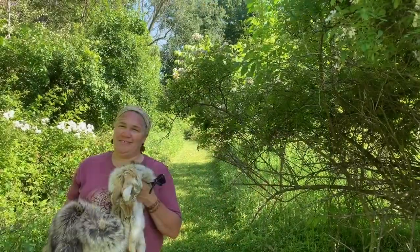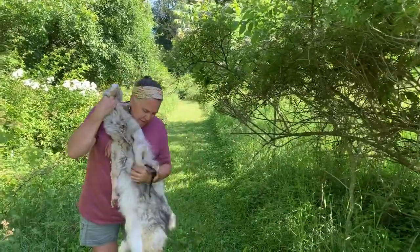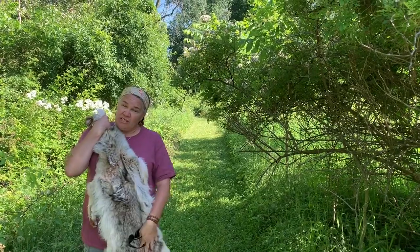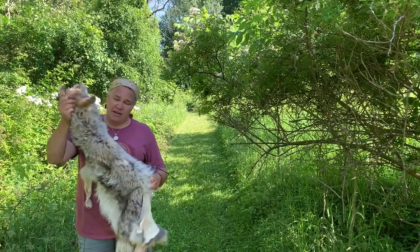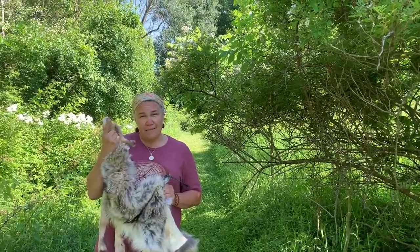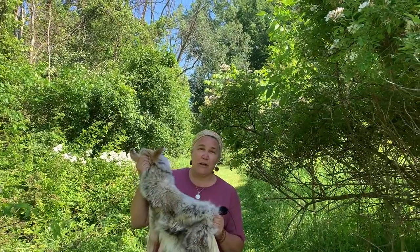What you got there, Miss Holly? Why, Mr. Sean, I'm glad you asked. I'm holding a coyote skin. And we got this coyote skin from a local conservation officer. So we did not hunt any of these animals that you're going to see today. We know that we have coyotes here at West Michigan Academy of Environmental Science because we've heard them. We found their scat, we found their tracks, and sometimes we even find remnants of their meal.